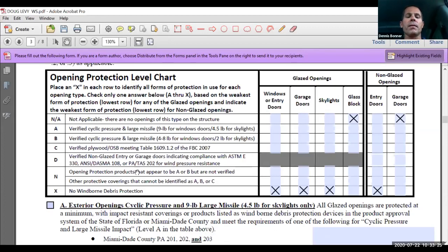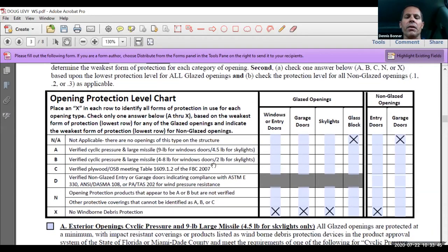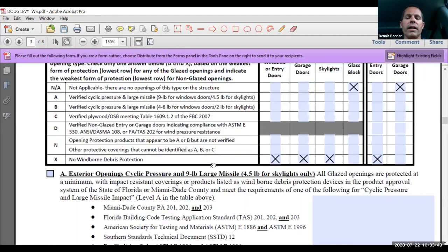PA 201, 202, 203, again, inside baseball. Take the online InterNACHI course. For the purposes of this Zoom meeting, we're going to talk about X, unprotected, not rated, or impact rated. And so this particular client here looks like they had nothing. So that's usually an easy one.